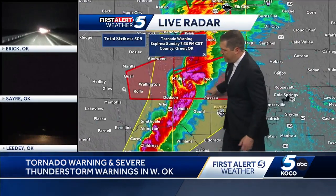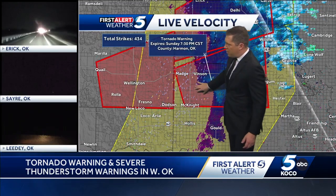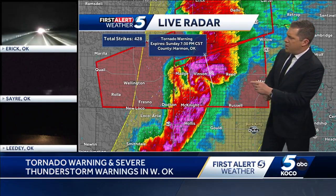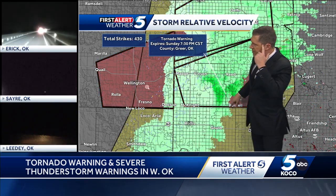And a lot of the data, yikes. I mean, that right there, I am concerned about that right there. South of Vincent, that is certainly concerning. Jonathan, what does storm relative look like with this right here? South of Vincent.